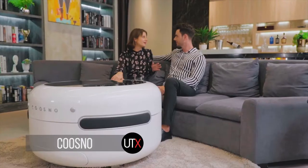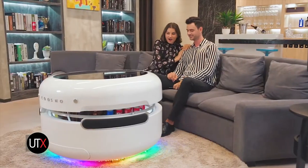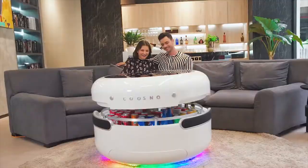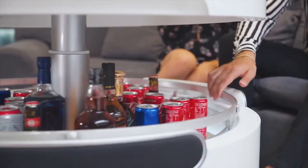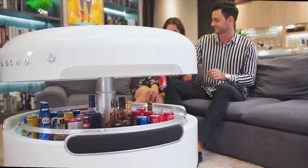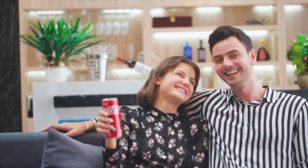Introducing Kuzno, the future coffee table. Ever thought of a fridge that just sits beside you? It brings you not just fresh beer, but entertainment and convenience. This is Kuzno, more than just a handy fridge. Kuzno is designed for modern life.